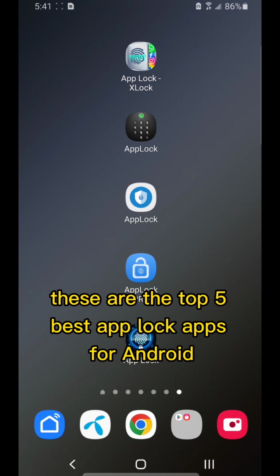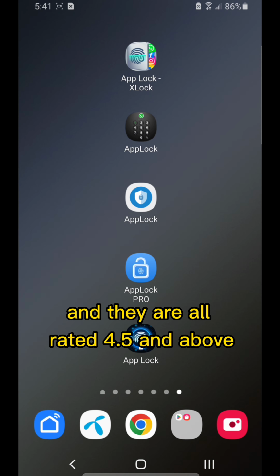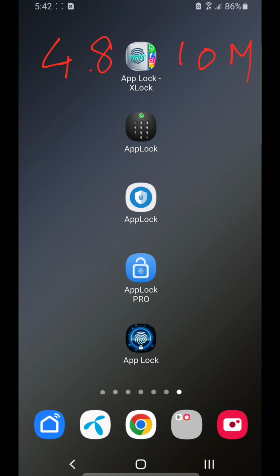These are the top 5 best Applock apps for Android, and they are all rated 4.5 and above. Number 1 on the list is Applock by InShot. It is 4.8 rating with 10 million downloads.